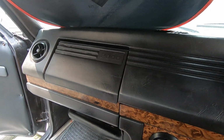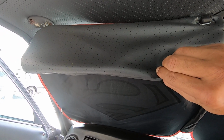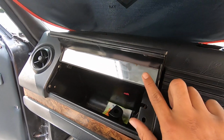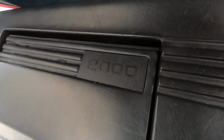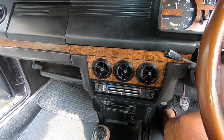I want to show you something really cool. So this is the sun visor, right? So no vanity mirror. Well, no worries, because Alfa Romeo has got you covered. There's the mirror right there. Ew, dirty. That denotes the engine size. So yes, the air conditioning is working.